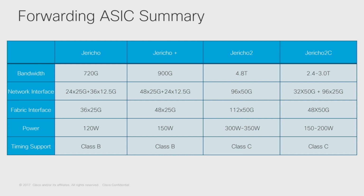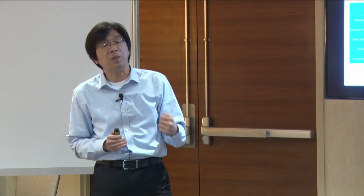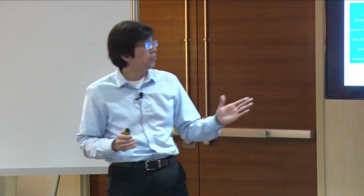This is also the lineup of our strategy, using the 4.8 terabit to purely optimize our 400 gig transition for the 400 gig line card, or to optimize 100 gig depending on how you combine 100, 200, and 400 gig. Okay, and you can probably see some of the timing support and power here. The timing support is for 5G, which also has a requirement for so-called Class C. Currently all 4G is based on Class B. So starting from Jericho 2, we can embrace more precise timing calculation on Class C to give you much better timestamping granularity. Okay, so stay with this one.